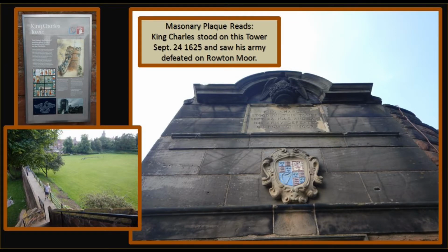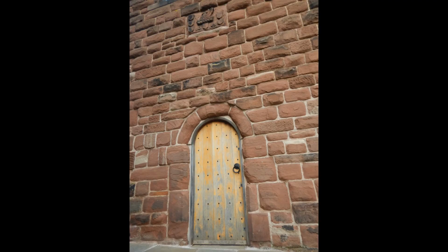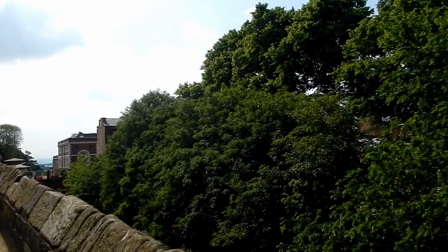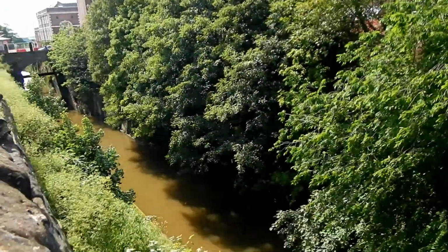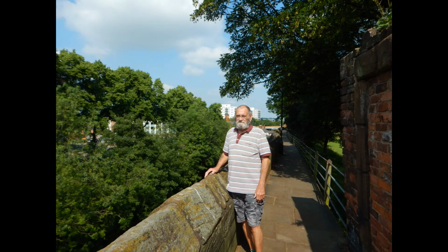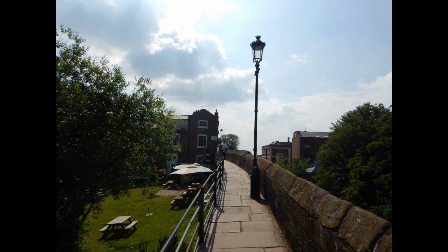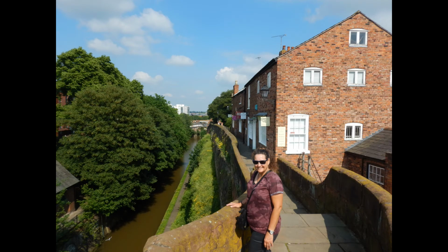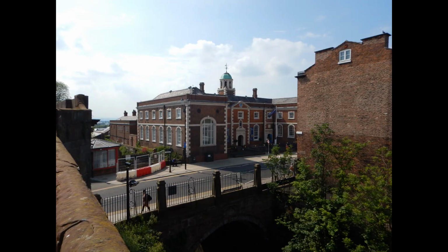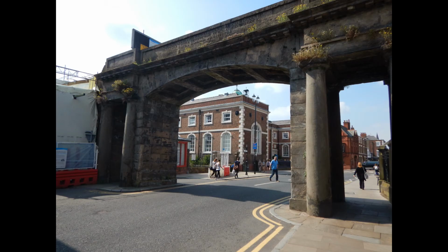King Charles stood on this tower September the 24th, 1625, and saw his army defeated on Rowton Moor. Our walk heads up towards North Gate and we find it's been under repair for more than 2 years. Delays are partly due to significant archaeological finds like huge foundation stones and perhaps timber gates that predate the stone towers. How amazing!